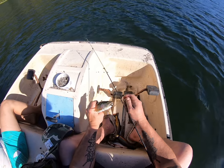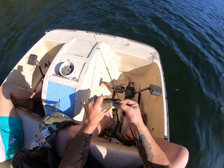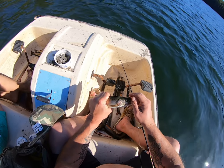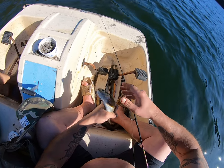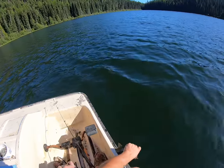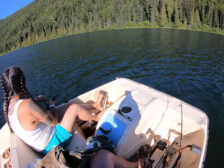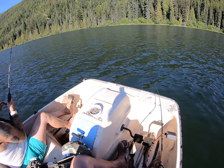And then they swallow it. They swallow the hook. Hold still, buddy. Hold still, hold still. Back. That one, well, I guess we could have kept that one. But we're kind of being picky right now a little bit.